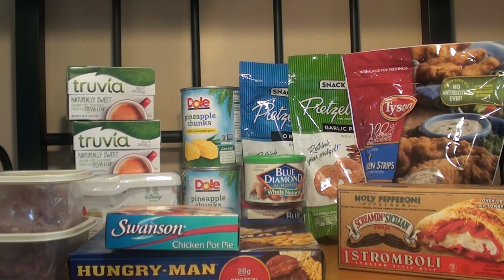The next item that I purchased was the Truvia natural sweetener. They're on sale for buy one get one free. For the two of them, it was $3.79. I used two of the $1.50 off one manufacturer coupon. There's an insert and a printable. So after that coupon, it was 79 cents for both of them or about 40 cents per package. So I think that's a great deal.